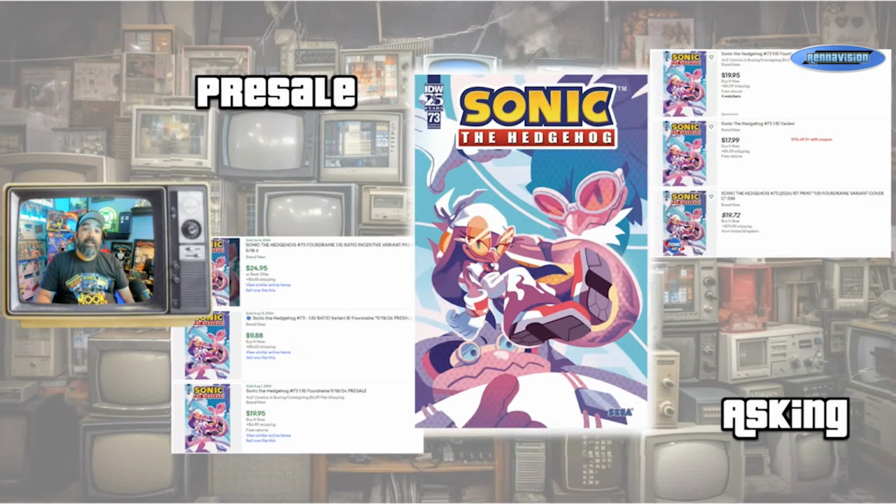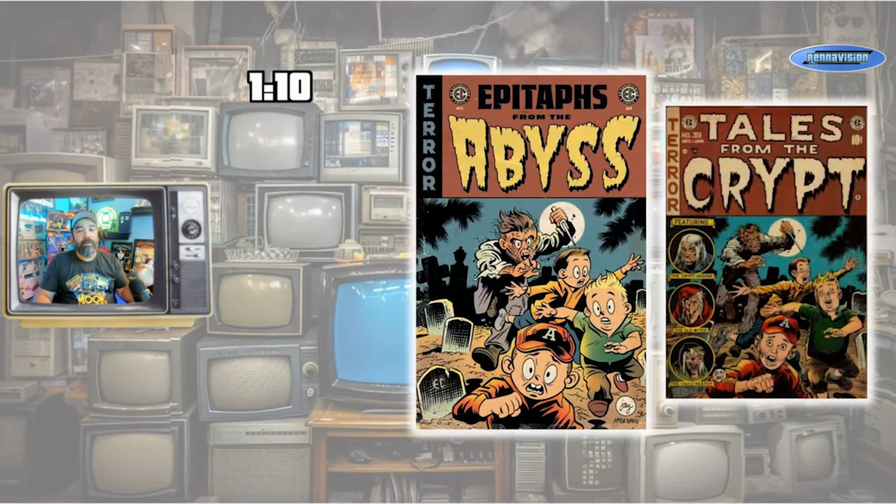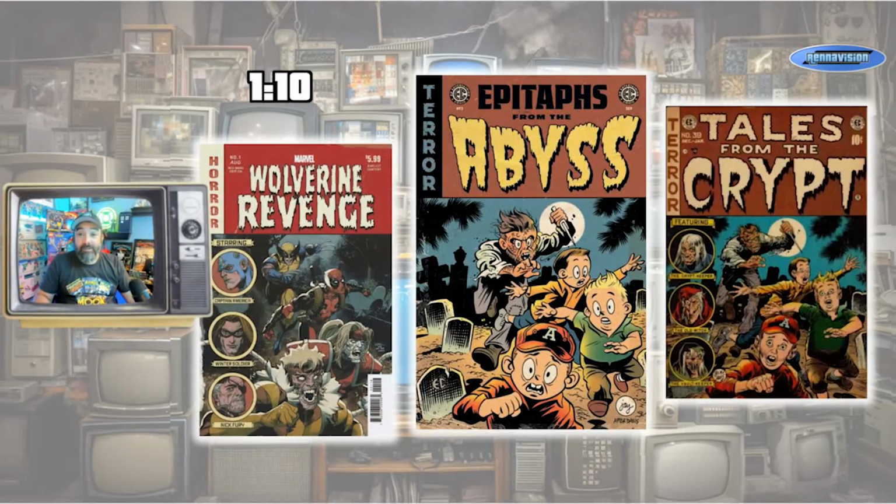Epitaphs of the Abyss has a 3rd issue coming out. I thought about putting it in the reading segment, or just got to do it, but I don't know if I'm going to continue, but I do like the 1 in 10s here. I do like the old Harvey look, but this is an homage, as we can see here, Tales from the Crypt 39. Why does this look familiar? Because we also have already seen this just all of 3 weeks ago on Wolverine Revenge. This is what I'm talking about.